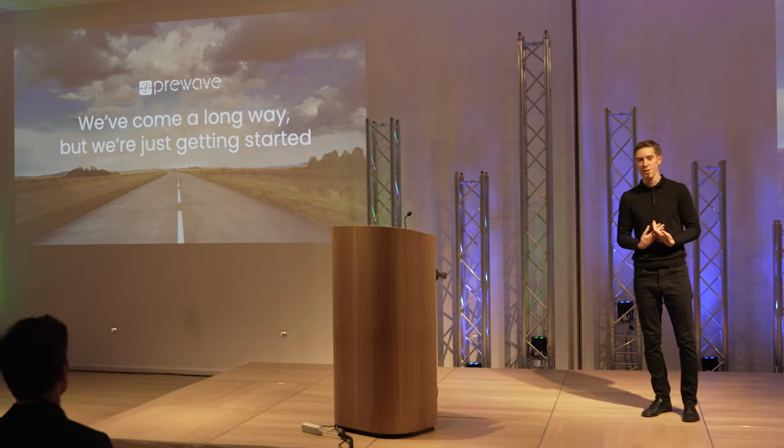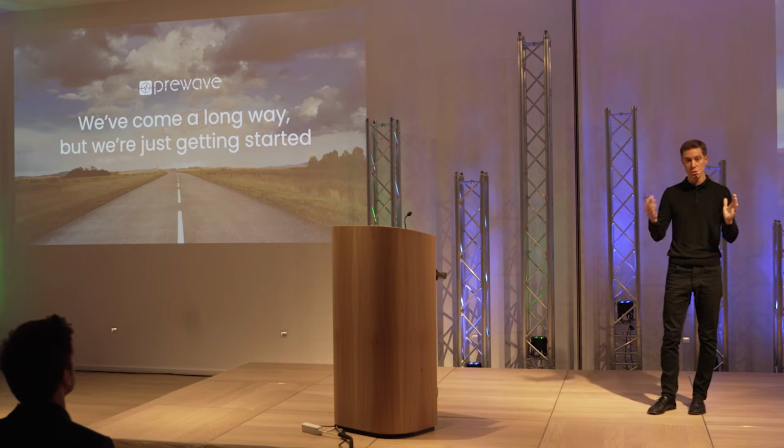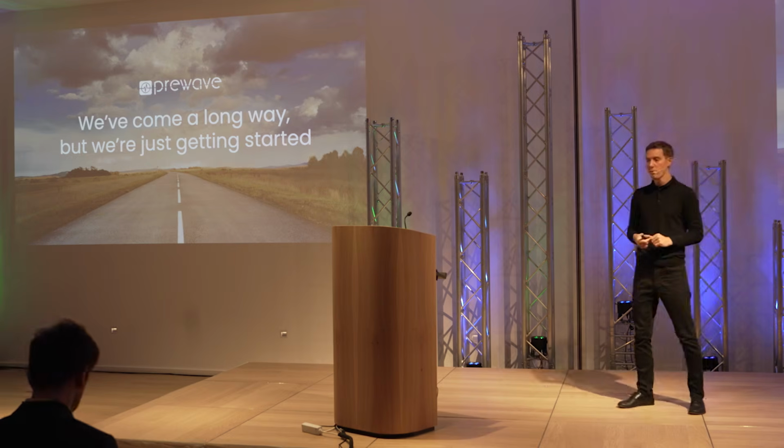Today we are very excited to announce a new feature, a new addition to the Prewave solution, which we feel is really a missing puzzle piece in realizing our full vision as a company. And the full vision is end-to-end supply chain risk management. And that means not just identifying risks, but also solving them.